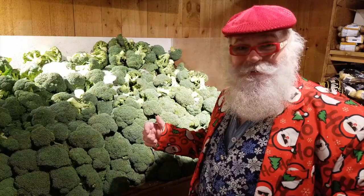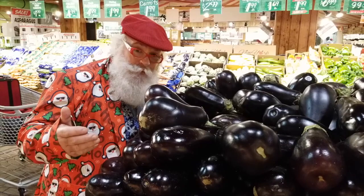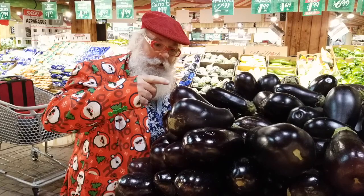Do you know that veggies and fruits come in all different colors? Do you see these eggplants? They're supposed to be purple, but they're so purple, they look black, don't they?